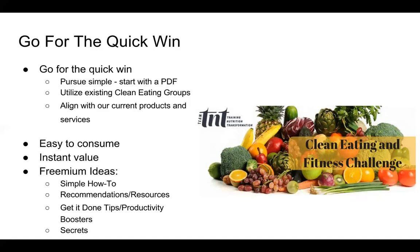Amy Porterfield says, pursue simple, right? The best thing, and I've talked about this with my team and with me personally, I am a perfectionist, so I will go over and over and over something. It's better just to get it out there than to worry about it being perfect. And really that's what this is. So go for the quick win. Create a 1-page PDF. Or if you already have your clean eating and fitness groups, start there.